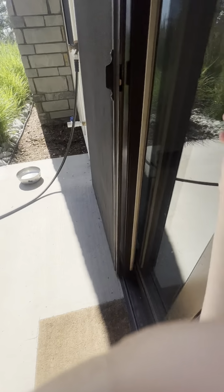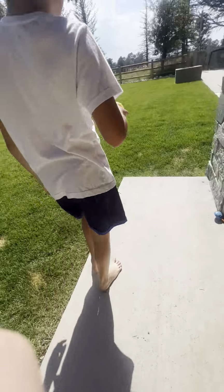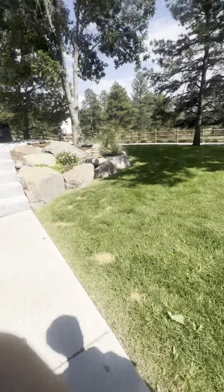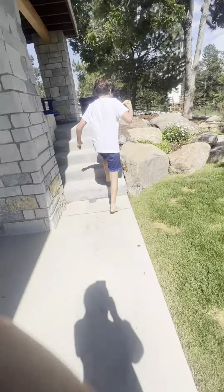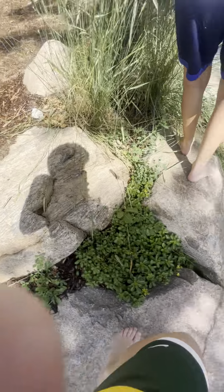Look at that. Always gotta shut the doors. Backyard. Not much. We have the fireplace area. You walk up here, the garden area. Yeah, we have flowers. Bro, I don't know why we have so many flowers.